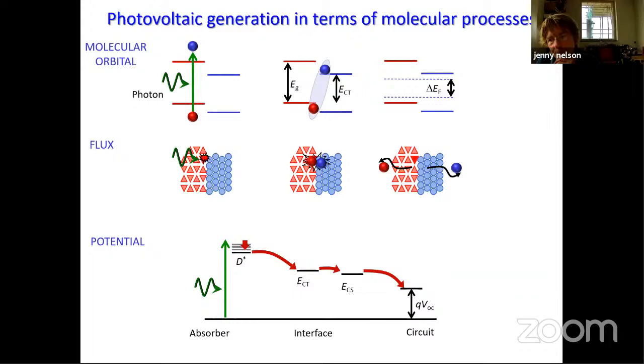Okay, thank you. You mean to say that the difference in electron affinity is what is driving the electron injection from the donor to acceptor? That would be the main thing, yes. Okay, thank you.